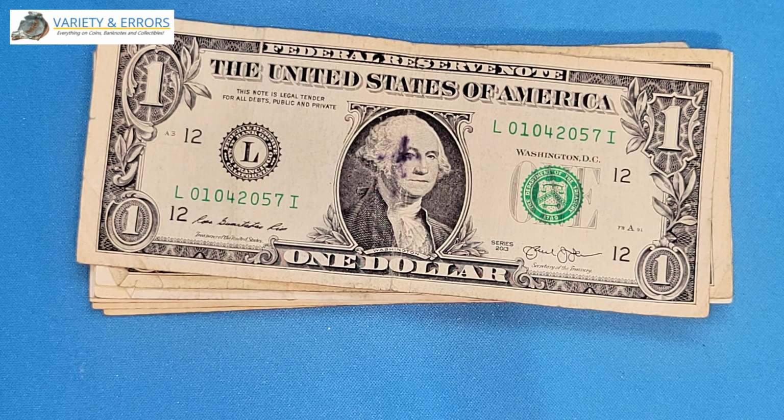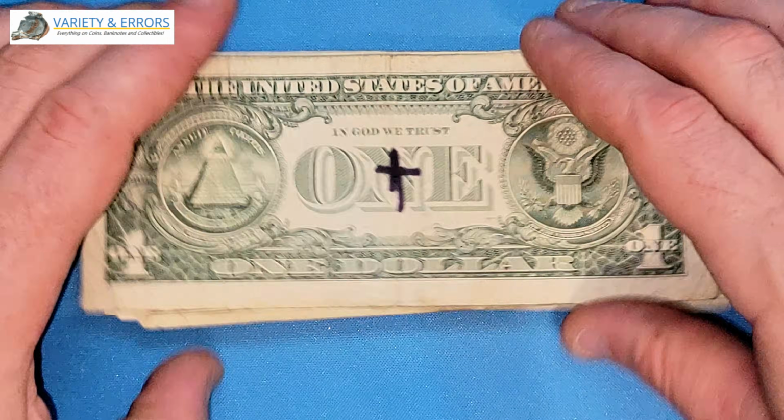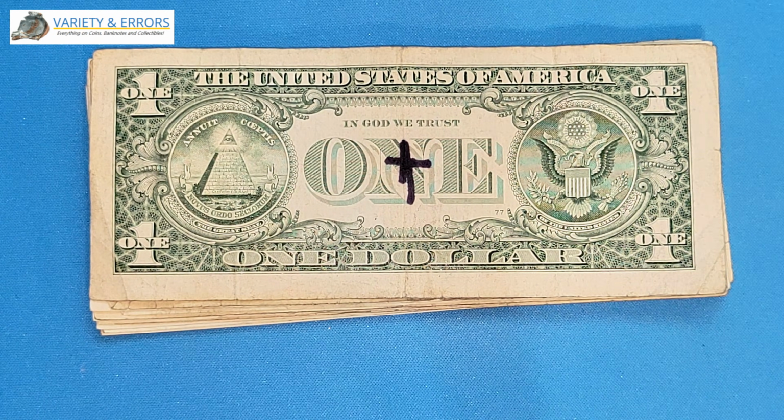However, there's larger ink smears to look for. This does not look like one. It looks like, yep, good old Sharpie. So I don't know what the deal is there. Somebody hates the word one.